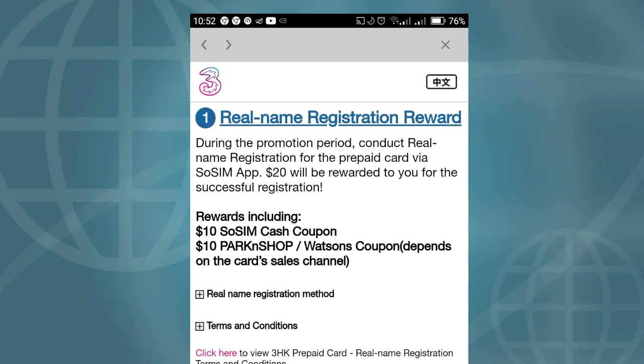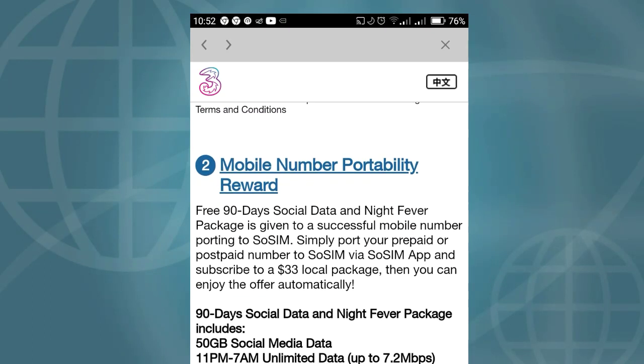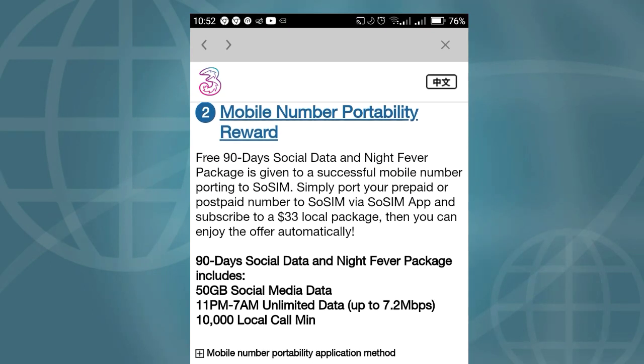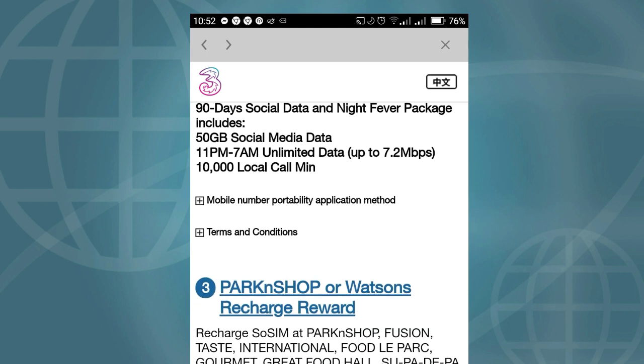Na-try ko yan, Hong Kong ID, mag-upload. Itong mobile number portability, yung dati kong CSL, ipo-port ko na siya sa SoSIM. Kasi yung CSL or sa ibang SIM card, kailangan pa ng load monthly para hindi ma-expire. Ito, ang validity niya ay 365 days, so that is 1 year. Kahit hindi mo siya loadan, pwede.